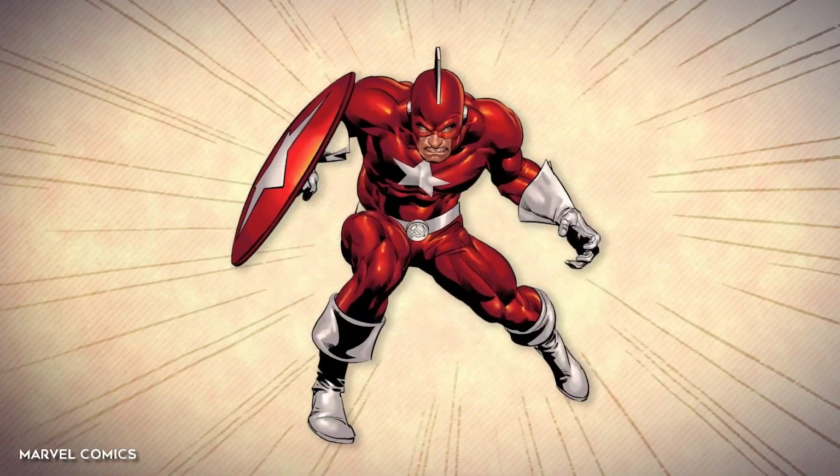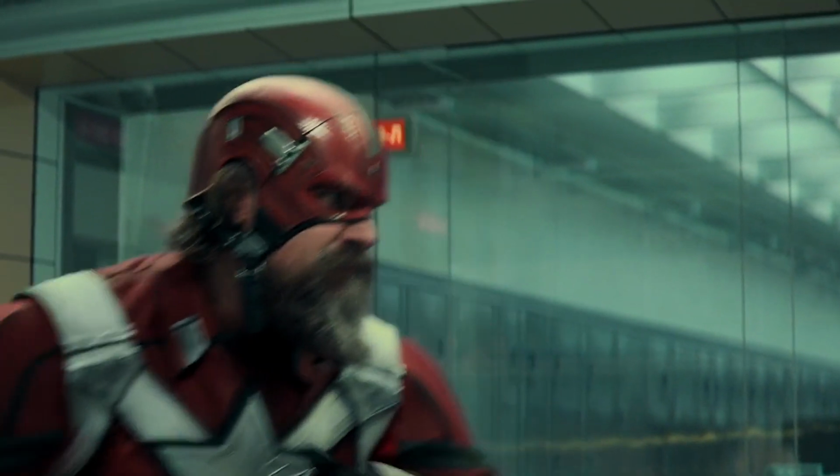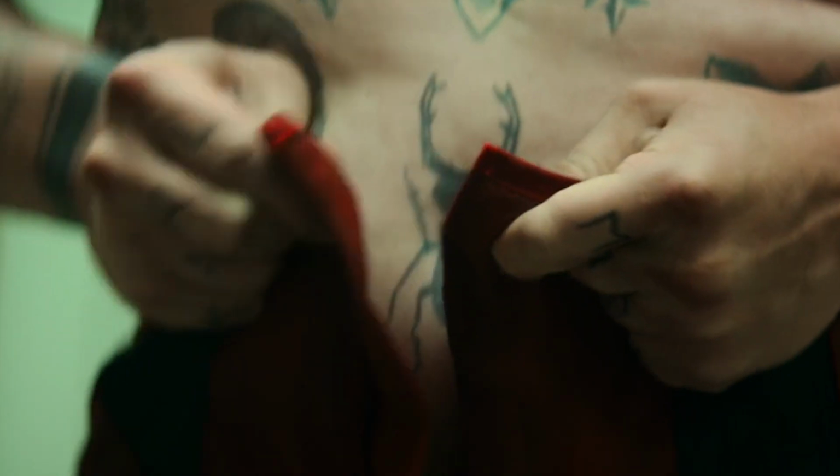His helmet is complete with a pronounced white stripe that helped identify him as the Soviets' favorite hero who definitely beat Captain America in a fight that one time. Luckily, after all these years, it still fits.